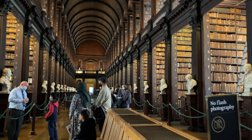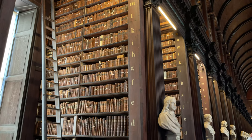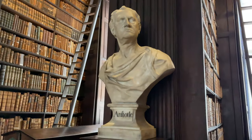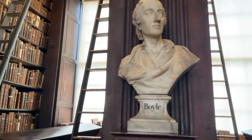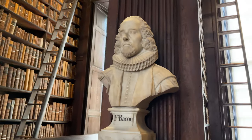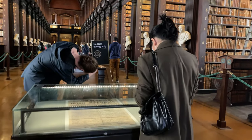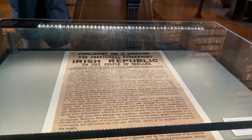They have marble busts of famous philosophers, writers, and scientists, as well as certain men connected to Trinity College. On display here is one of the few remaining original copies of the Proclamation of the Irish Republic. This was printed in 1916.